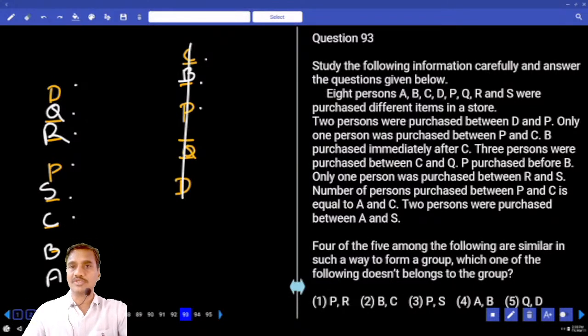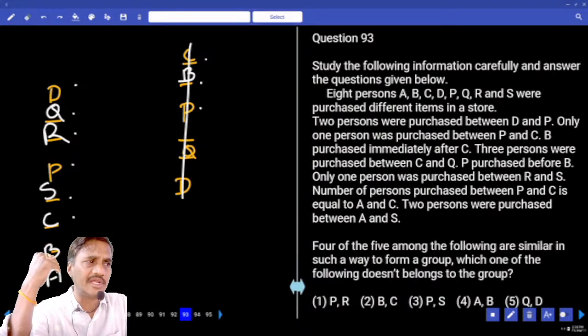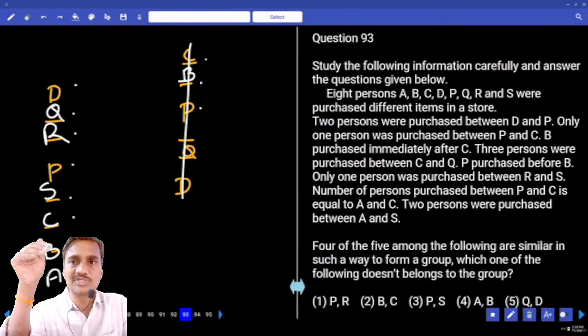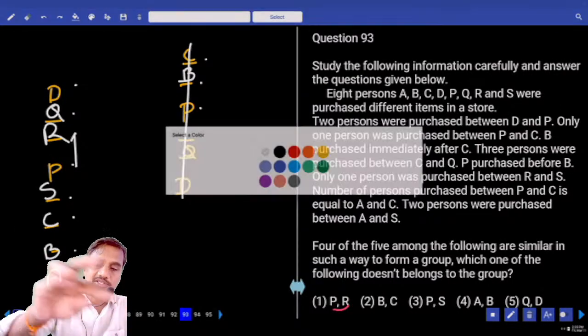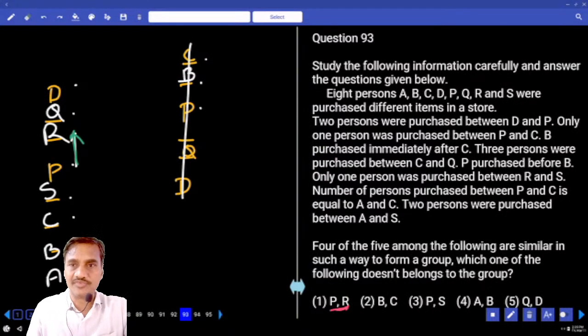Then the first priority must be in between the persons. More than 80% of the questions are based on in between. Now if in between is common in all these, then we need to identify the position. Then now R. R is immediately before P. Can you write it down or not? R is immediately before P. That means the second person is immediately ahead of the first person.